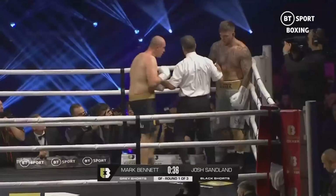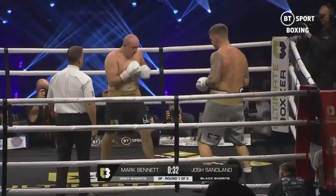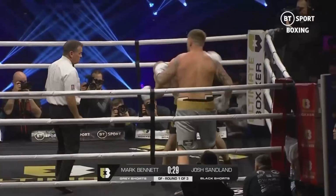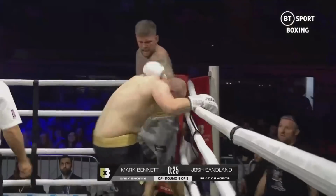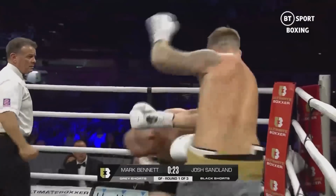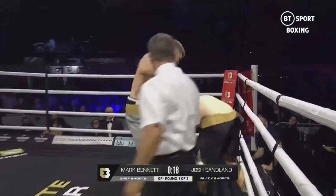Putting his head down and trying to burrow away with punches at close range. Steps into the pocket once more. Bennett trying to create some room by pushing him off with his elbow. But it's a heavy price that Sandland is being forced to pay as he looks to work away at close range, because he's being hit with some big punches on his way to his own punching distance.